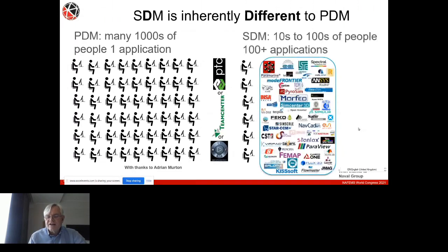This is a chart from Naval Group of all the simulation applications they need to integrate with their future SDM platform. And you can see that there's perhaps nearly 100 applications that will need to be integrated for them to have digital engineering across all their domains. So the cost of integration between these tens or hundreds of CAE applications and platforms is a major obstacle.